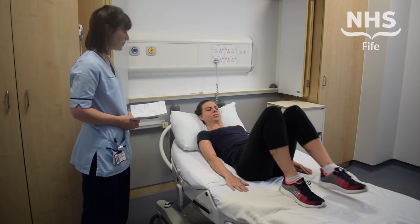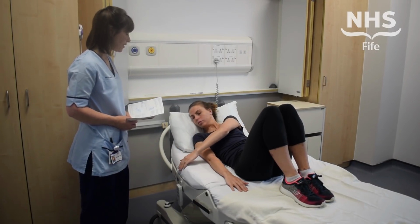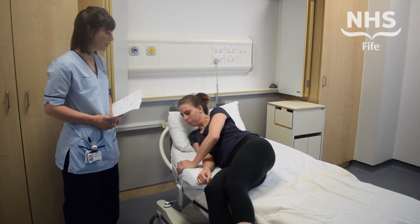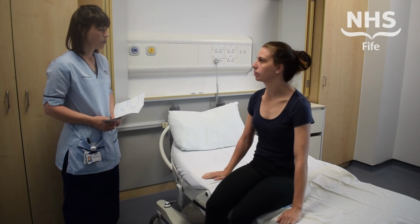The exercises that we give are all very gentle exercises, and those exercises are there to get your pelvic floor muscles and your abdominal muscles starting to get stronger again, because they've all been weakened and stretched just with being pregnant. So we look at your pelvic floor muscles, getting them nice and tight again, and that is more to do with making sure that you're getting good control of your bladder and your bowels and don't have any concerns further down the line with incontinence issues.